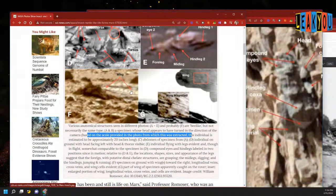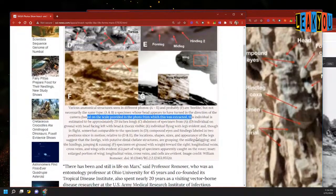Maybe that's all those round looking features that we see. I mean, it's crazy. You see it repeated everywhere. That feature, and I will point it out, because I think I know what he means when he says wing cells. And then G is part of a wing of a specimen apparently caught on the rover. Enlarged portion of the wing, longitudinal veins, cross veins, and cells are evident. Image credit William Romoser, Professor Romoser.